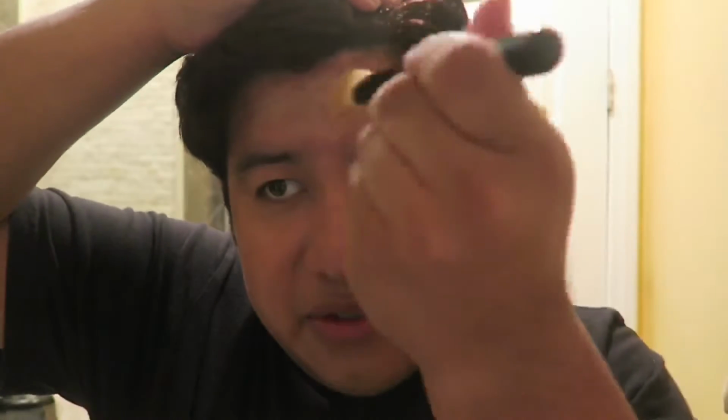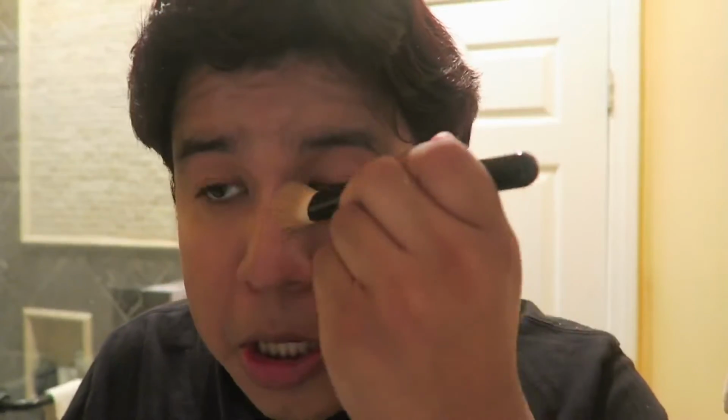And what I love about this foundation, which I think I said in the review, is that it just feels very, very moisturizing. When I'm putting it on my forehead, I feel something cool and fresh on my forehead, which works really well today because it's hot out today. And there we go with the foundation. As you can see, I look the same.